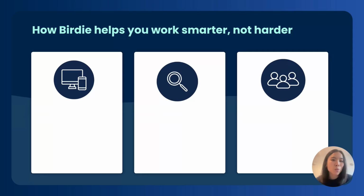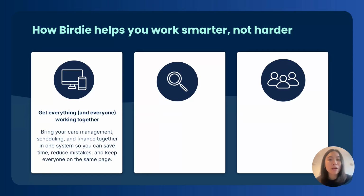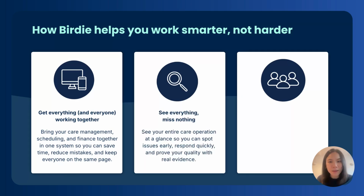The answer is working smarter, not just harder. Number one, that's getting everyone and everything working together. We bring your care management, scheduling, and finance together all in one system so that you can save time, reduce mistakes, and keep everyone on the same page. Number two, you can see everything and miss nothing. You can see your entire care operation at a glance, so you can spot issues early, respond quickly, and prove your quality with real evidence.